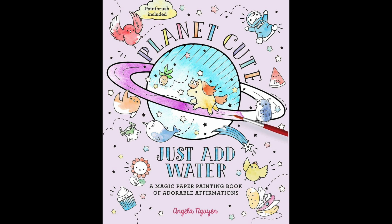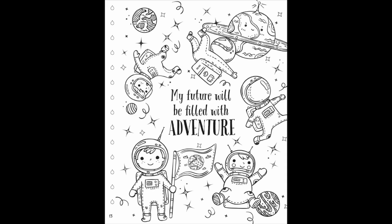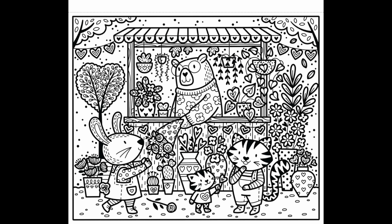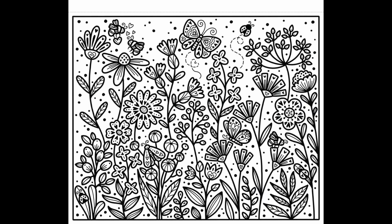Then we also have this adorable book by Angela Nguyen, Planet Cute, and as you might imagine, it has gorgeous little illustrations that can come to life when you add water. We also have Love Hearts and Flowers Magic Painting book by Usborne, and it has, as you might imagine, love hearts and flowers and other adorable things as the theme for the illustrations.